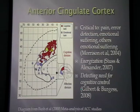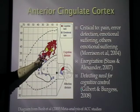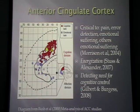Oh, so is it... Let me get this right. Yes, emotional here, and then red dots are cognitive. Yeah, thanks for pointing that out. I don't want to confuse people.